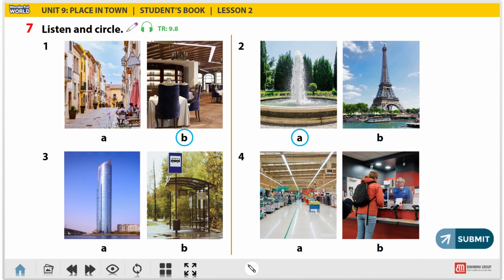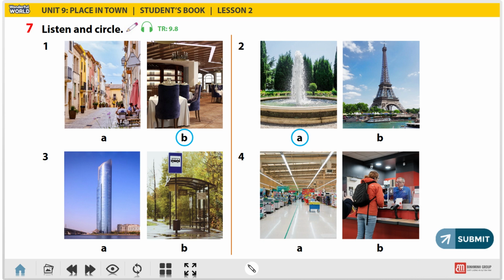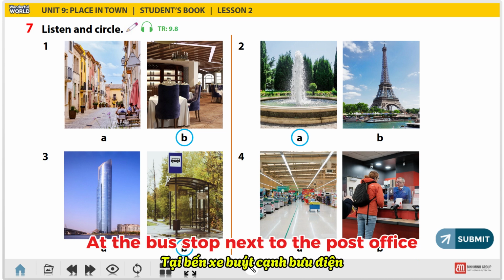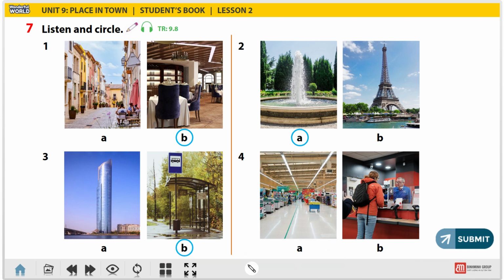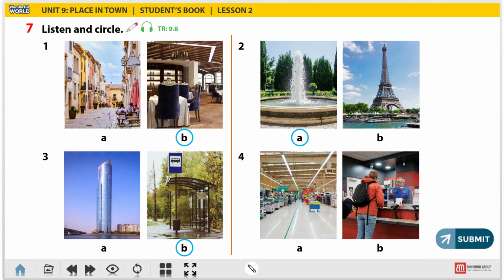3. Where do we get bus 20? At the bus stop next to the post office. 4. Where do we go shopping? At the supermarket.